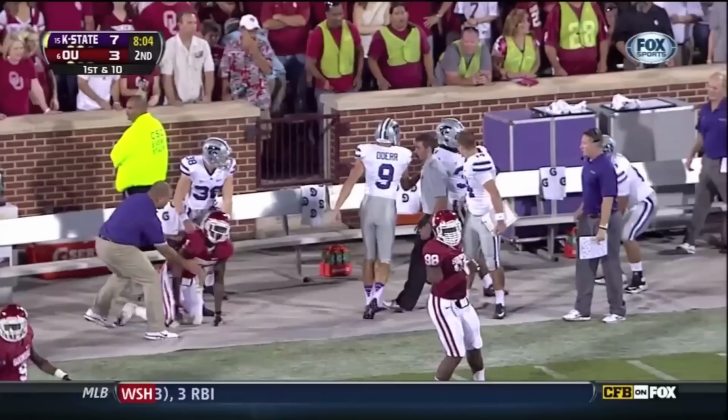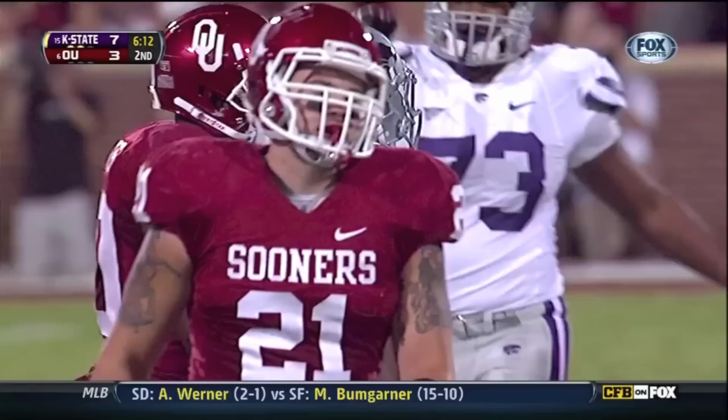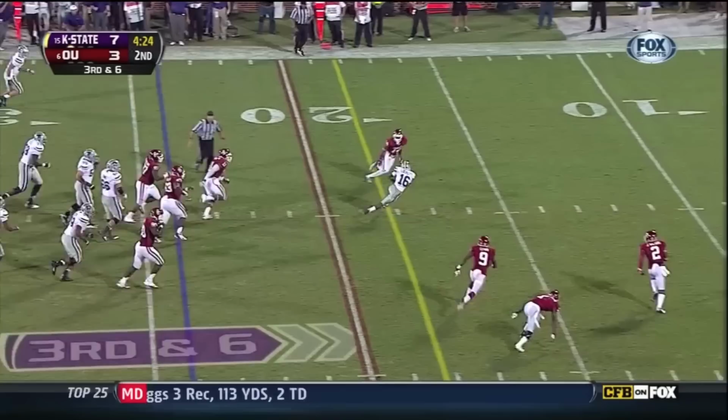Colin Klein underneath, caught, beautiful throw this time. Tremaine Thompson with the reception, a gain of 11 yards and a first down for the Wildcats. Colin Klein over the middle, caught, first down. Tyler Lockett at the 12.